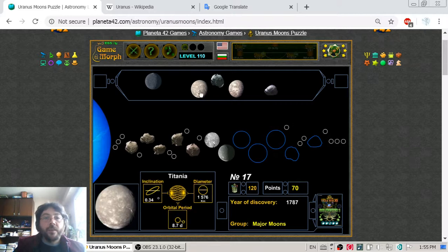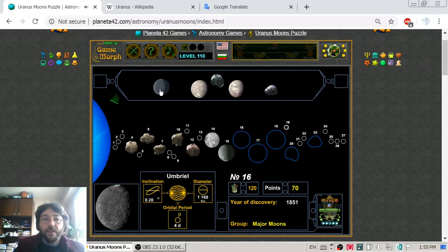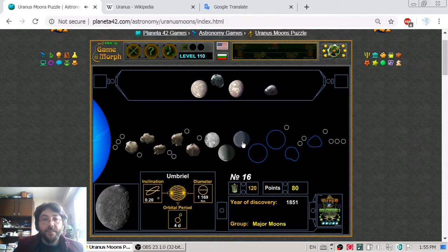The next one, moon number 16, this is Umbriel, also discovered in 1851, belonging to the group of the major moons, with a diameter of 1,169 kilometers and an orbital period of 4 days.